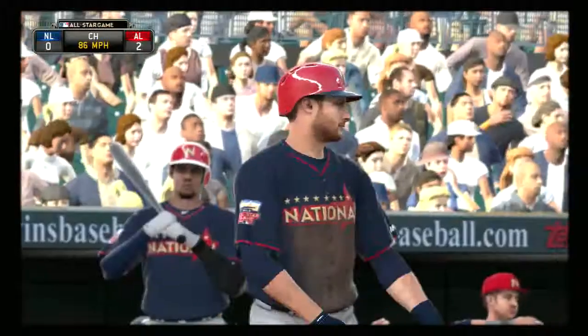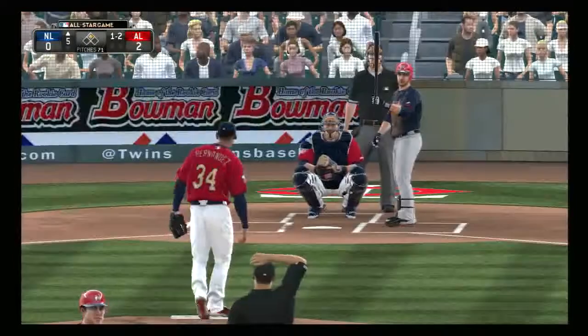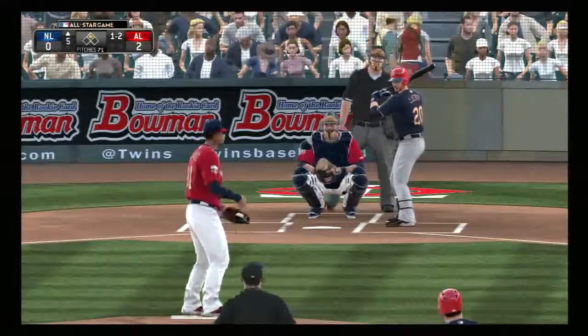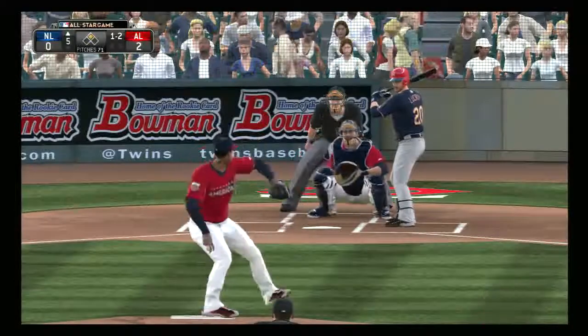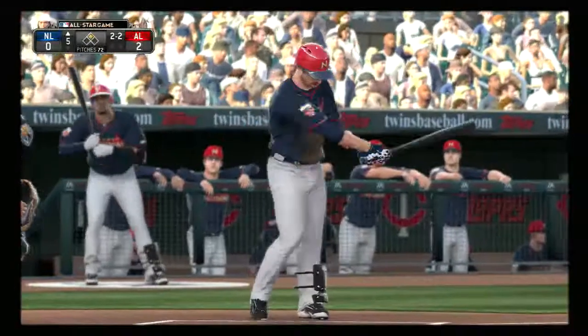Tried to get him out front, but it's a ball 1-2. And even on 1-2 now, you've got to expand the strike zone a little up there. You can't go down looking here. You've got to put this ball in play. Runner staying tight to the bag at second. Here's the pitch. And that just misses the corner inside to even the count at 2-2.